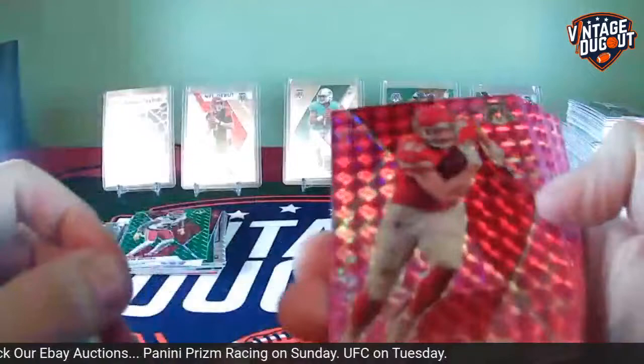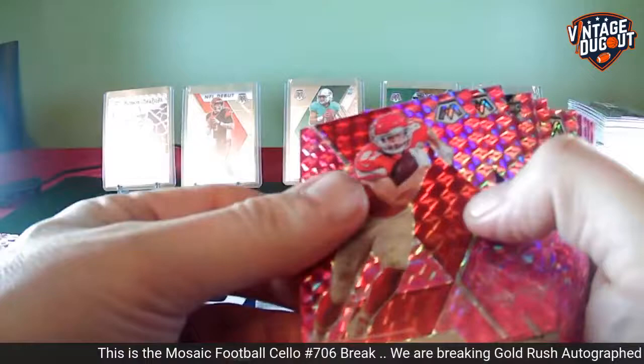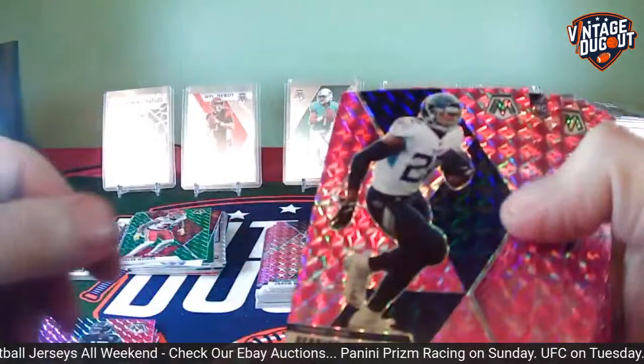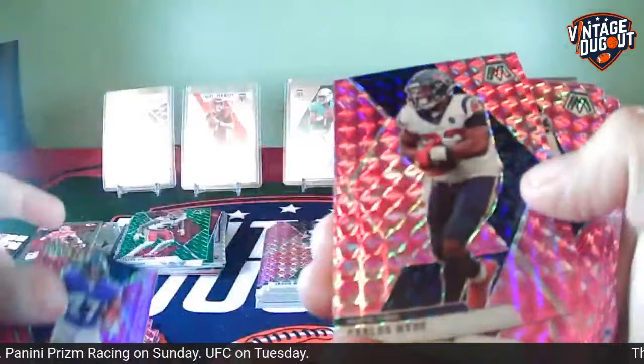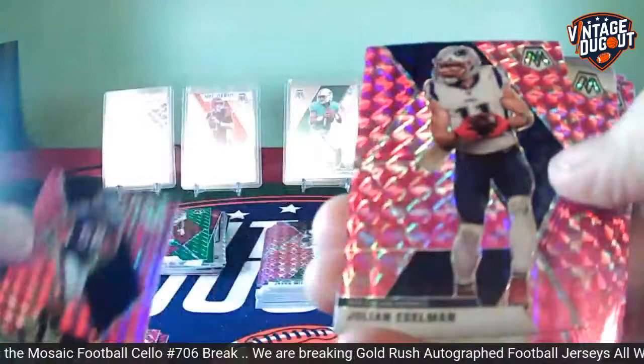Okay, we got Travis Kelce, Super Bowl champion from Cleveland Heights, Ohio. Kevin Byard, Darrynton Evans, DJ Chark, Derrick Henry, J.K. Dobbins rookie, Carlos Hyde, Russell Wilson, James Morgan rookie, Roquan Smith, Julian Edelman, Chase Young rookie, nice hit there.